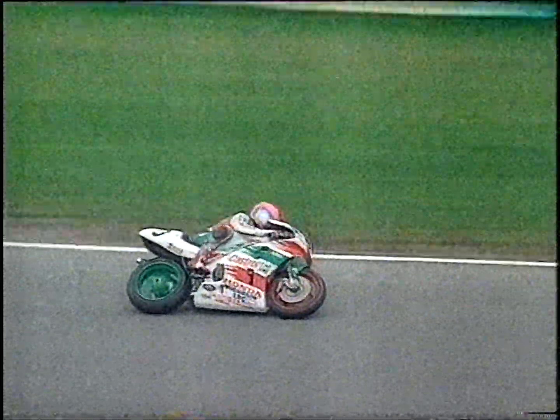Steve Hislop, 2nd place, number 3. That huge RC45 Honda, very big, wide motorcycle. Hislop's arms stretched all the way round the very bulky fuel tank, and he's climbing all over it. But if anything, Hislop is now catching Jim Moody. Hislop is on a charge, and we are coming into the last sort of 3 laps of this race, and Steve Hislop is definitely closing on the race leader.